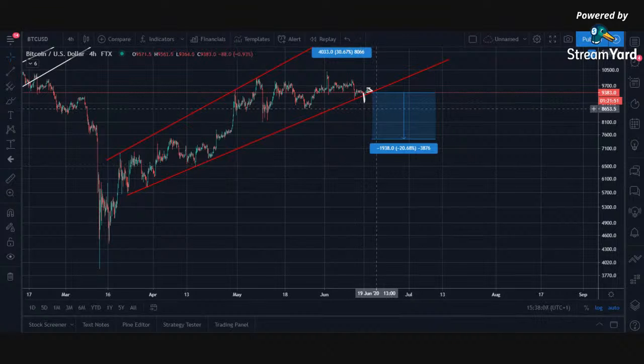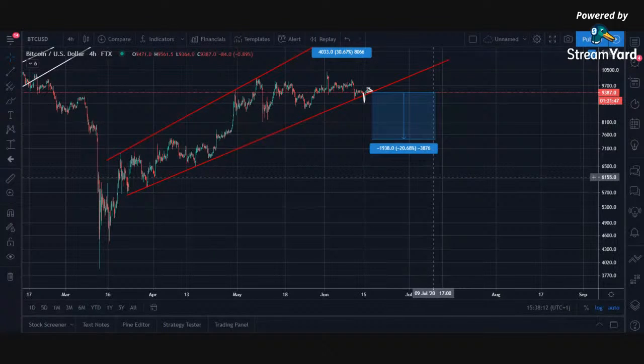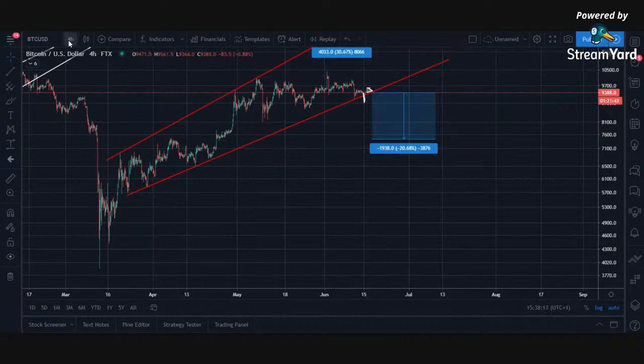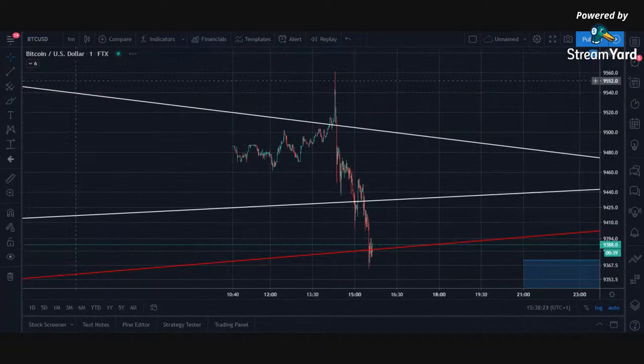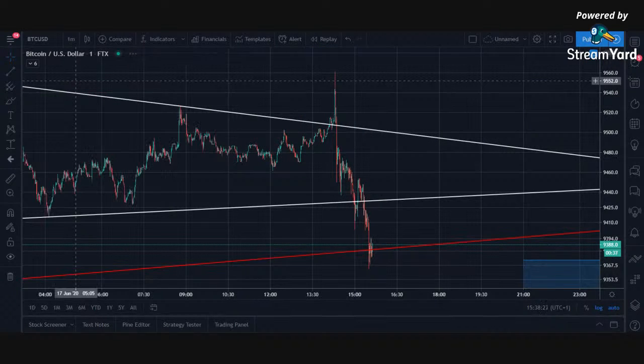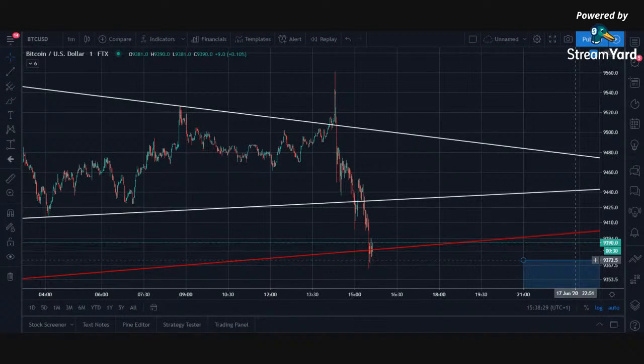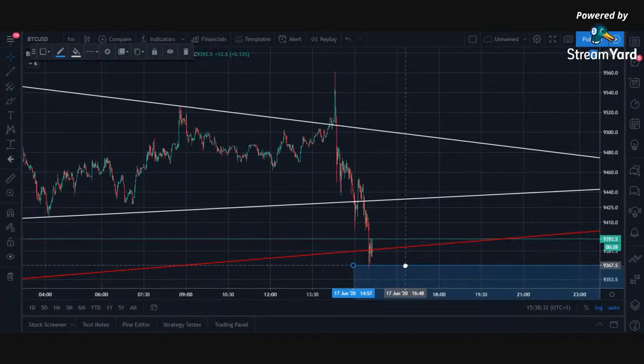So this was a retest going on. We tested it. I believe we will start to drop for real this time, because we're starting to see rising wedges all over the place in all the markets. I guess we can put it here.